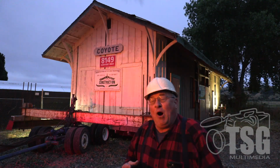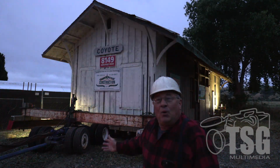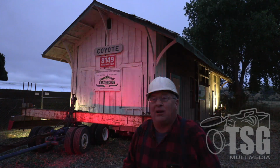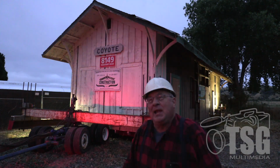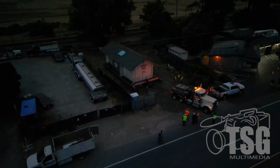History Park is about 14 acres, and there are about 30 buildings on site. About half of them were moved onto the site to make a little village, you might say. But now we're hooked up. We're waiting for the traffic to clear a little bit and for a little daylight, so we can actually move out on the Monterey Highway and take the trip up north.